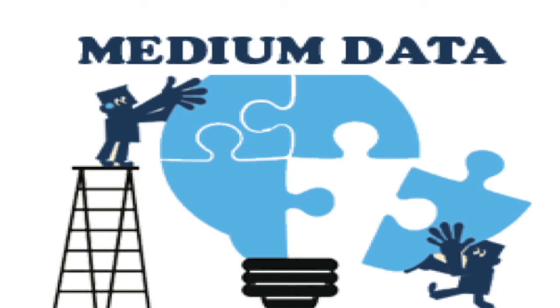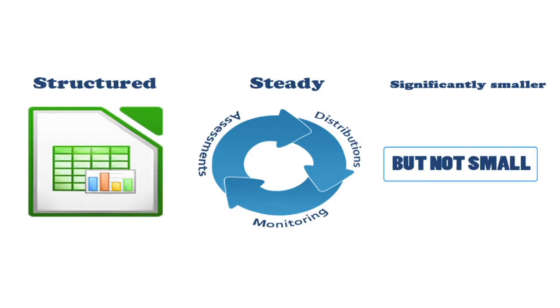The private sector might call this business intelligence. They called it medium data, and I thought that was clever. So what is medium data? Well, it's going to be structured. It'll fit in a table or a relational database. It's steady. It's driven by predictable project cycle events like assessments, registrations, or monitoring activities. And it's significantly smaller than big data, but it's not small.